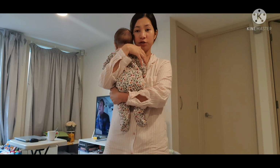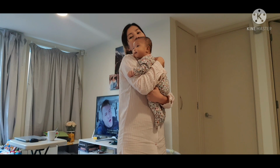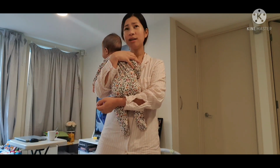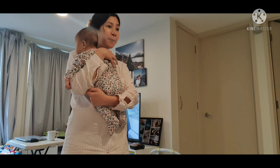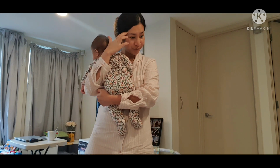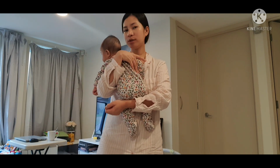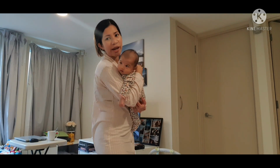So we just finished feeding her and burping her as well, and I think she's not comfy, so I'll just dance with her a little bit and let's see if she will fall asleep. But I don't think so, because it's just been an hour since she woke up. And she normally gets tired after 2 hours of wake time, so yeah, we'll see. But she settles if I stand and sway her around.